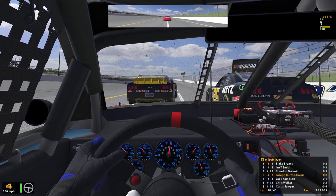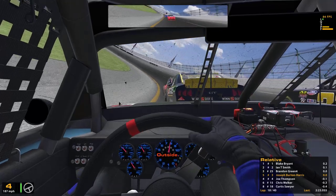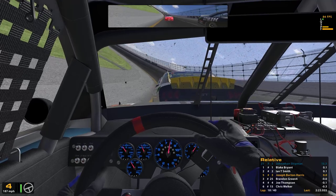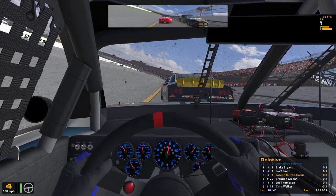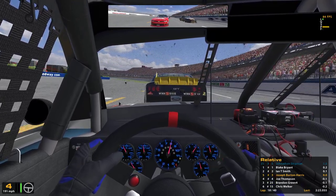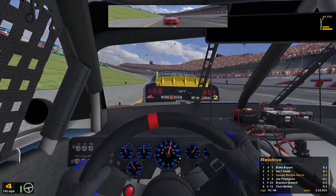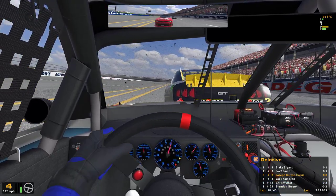Nope. Sorry, mate. Outside. Not doing that, still too early. Still there. Especially when you chopped in like you did. You can go to the back like you were meant to. God, I sound like such a dick. Alright, third. Very nice. I love being in third. It's my favourite place to be on a superspeedway.